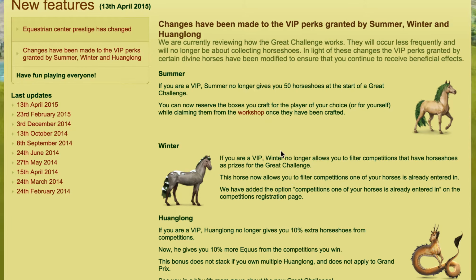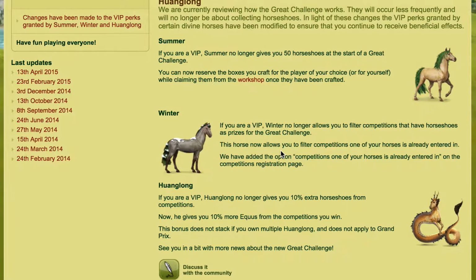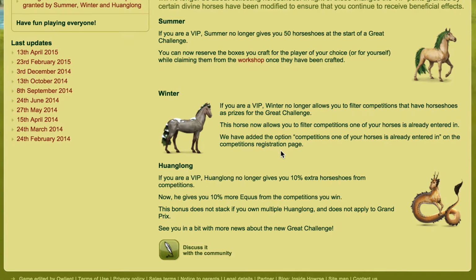In light of these changes, the VIP perks granted by certain divines have been modified to ensure you can continue to receive beneficial effects. So summer, if you have a VIP, no longer gives you 50 horseshoes at the start of Great Challenge. You now reserve the boxes you craft, for the player of your choice or yourself, while claiming them from the workshop.